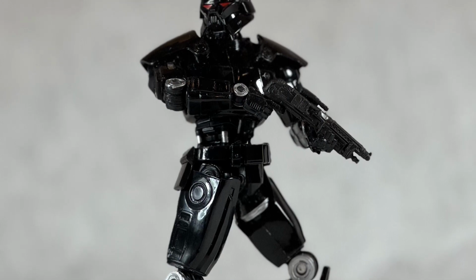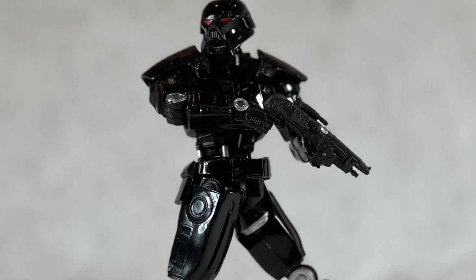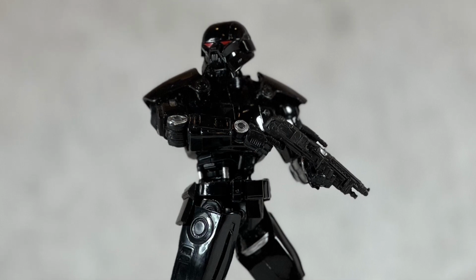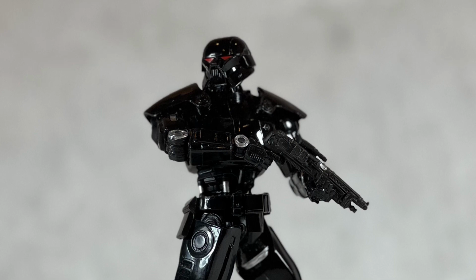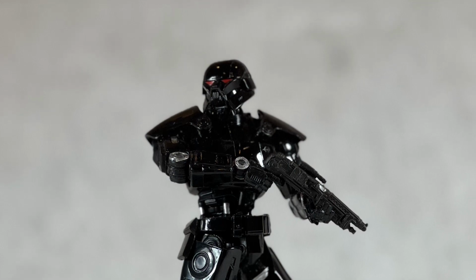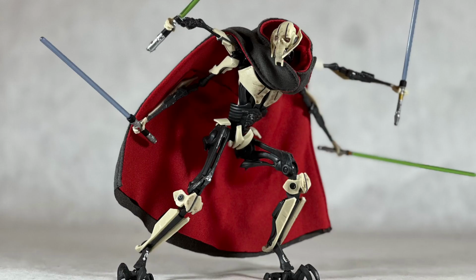But my other problem with this figure is if you're going to give him the $30 price tag, he should have had maybe some extra parts. Maybe give him a part where he's on fire, like that one Vintage Collection one they did. I would have liked maybe some flame effects with this guy. Just little extra things that would have made me feel better about the purchase. But again, I still liked him a lot more than the price I paid, enough to put him at number 2. Now, getting into number 1, we have the Star Wars The Black Series General Grievous.